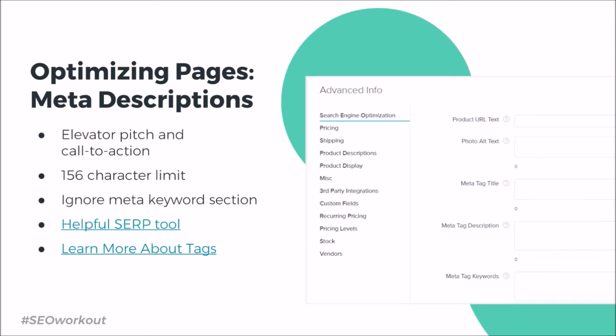We've also included a tool to help you develop your title tags and meta descriptions so that you'll know what they'll look like in the search engine results pages. There's also a link to our SEO ebook here, which you can refer back to when writing these tags. You'll be able to check these out once we send out the slides after the webinar.